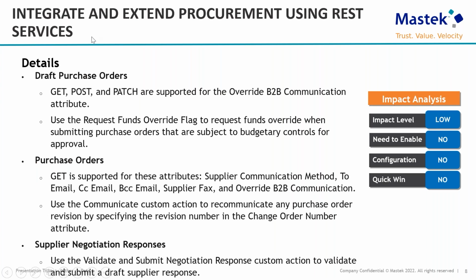Continuing on the same topic, that is integrate and extend procurement using REST services, there are a few more enhancements. So draft purchase orders, get, post, and batch are supported for the override B2B communication attribute. Use the request funds override flag to request funds override when submitting purchase orders that are subject to budgetary controls for approval. So basically, using the API, you can now control the override B2B communication attribute as well as the request funds override flag.